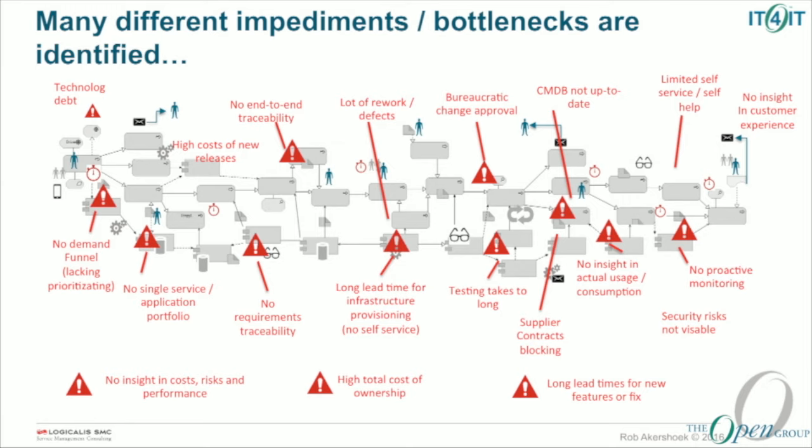Others see that the CMDB is not up to date, and they say, well, as long as the CMDB is not up to date, I cannot do monitoring correctly and assess the impact. Or there is no good self-service, we don't have insight into customer experience. The supplier contracts are blocking us. If I want to order a server at my outsourcer, the contract procedure says that we have these steps to do, so it takes 4 weeks to get that server up and running. Those are typical issues, impediments, bottlenecks to implement DevOps or implement IT4IT.